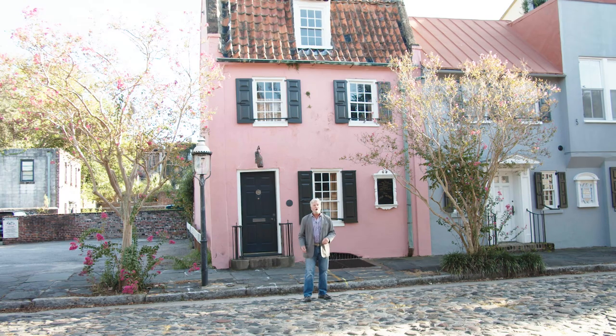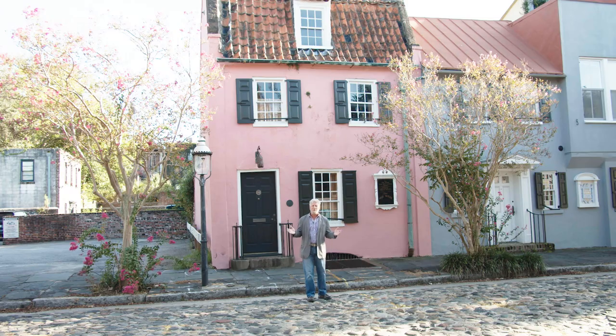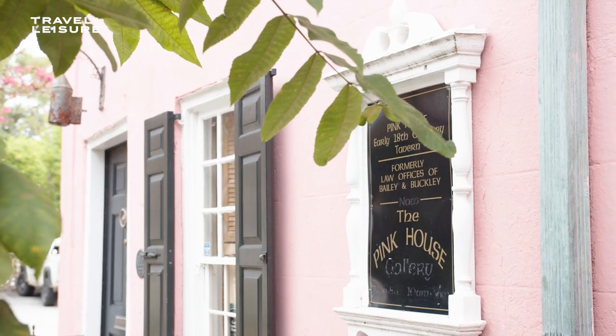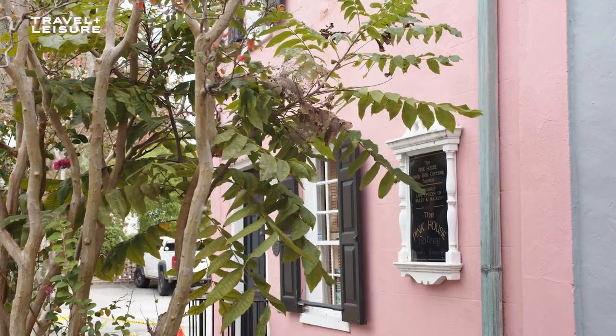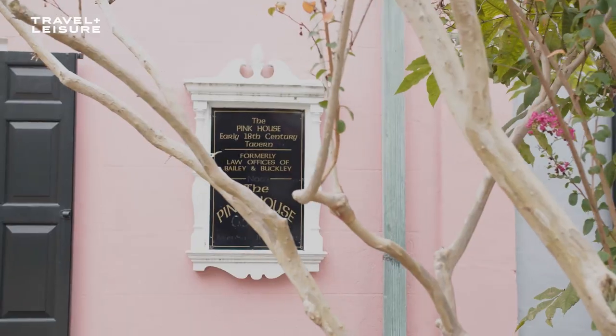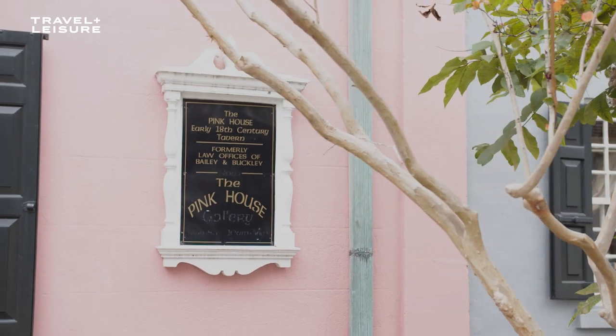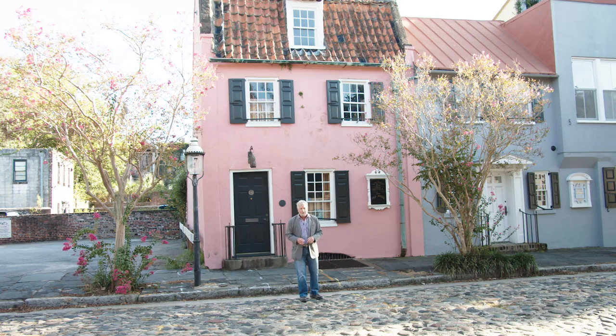Located behind me is arguably the oldest house Charleston offers, the beautiful Pink House from 1696. Some people argue it really wasn't a house. It was actually built as a tavern, and the oldest designation of a house here in the city goes to the Dr. John Linning House from 1711. But I like to give credit where credit's due and say, Pink House, you've been around for a long time.